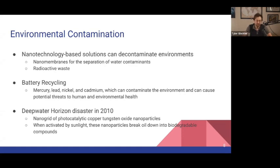So following this disaster, for example, one group of researchers developed a nanogrid of photocatalytic copper tungsten oxide nanoparticles, which is essentially just saying a grid of these particular particles that are made of this material that are photoactive. So essentially what they would do is take these particles, place them in the oil spill, and then with light hitting them as well, that would catalyze or provoke the reaction, and it would provoke the oil to decompose into different parts that were then biodegradable and could just be left alone and incorporated into the environment naturally. So from oil spills to electronics, there's a lot of potential for these materials to help decontaminate polluted ecosystems.